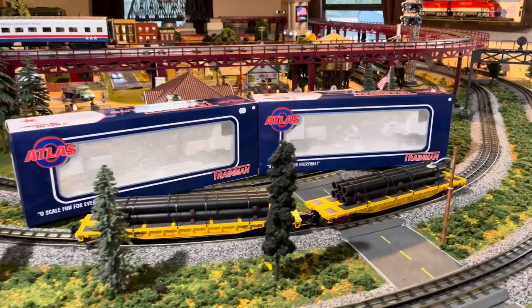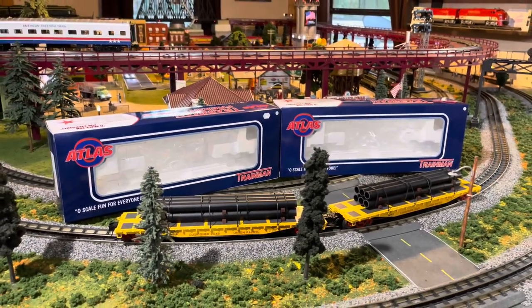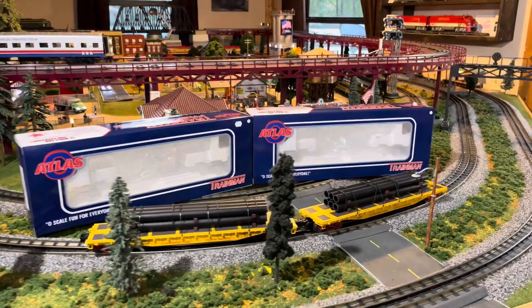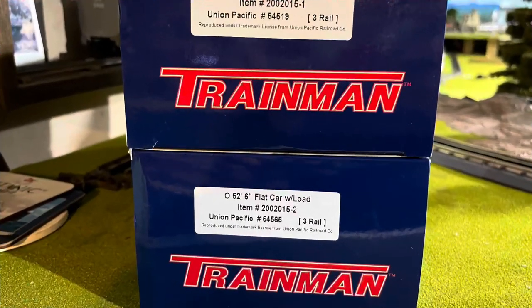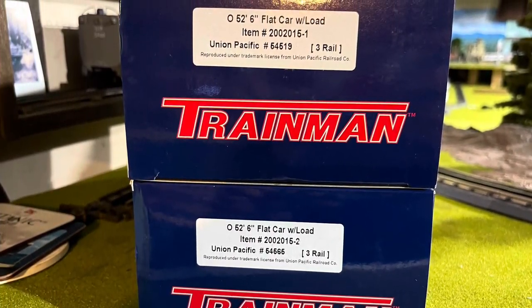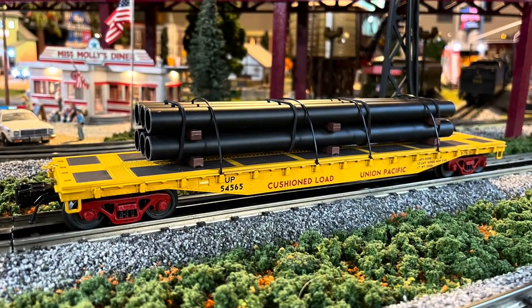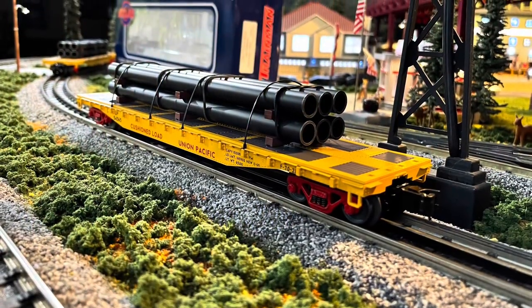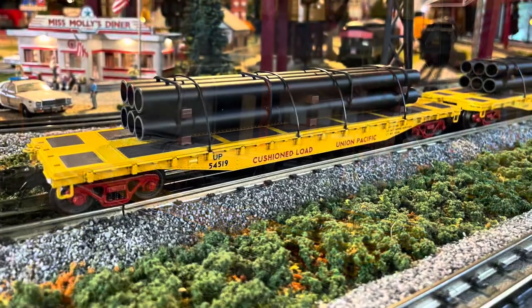These cars, of course, are part of their Trainman line, which from what I gather, is kind of their cheaper or budget-friendly line, if you will. But you damn sure couldn't tell that by looking at these cars. These cars look excellent. Like I say, these 3-rail O-scale Atlas O 52-foot flat cars were just recently released this past month, in October of 2022. I want to say they were offered or cataloged late last year or early this year.